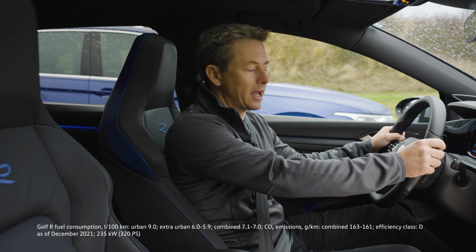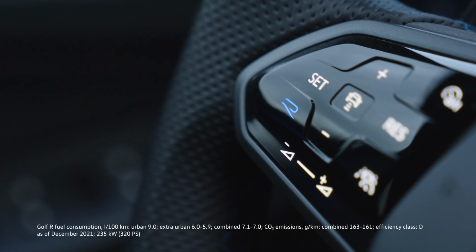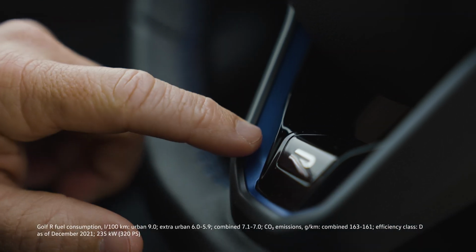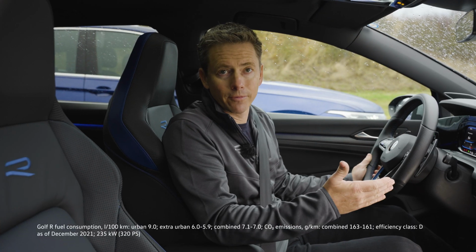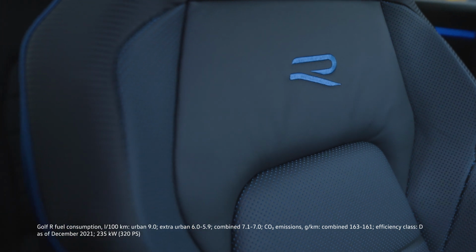After taking a seat, you immediately notice the new and exclusive R Performance steering wheel with the R button, larger paddle shifters, blue stitching, and the blue steering wheel clip. Here we see the completely redesigned R-specific digital cockpit with R View. It comes in a combination of perforated Nappa leather, carbon style leather look.